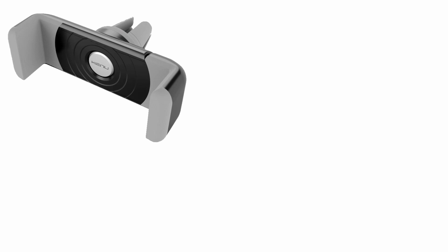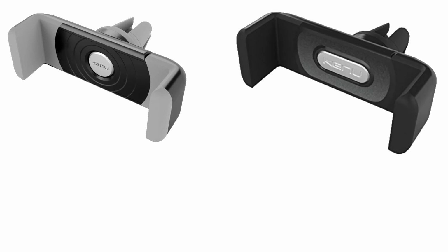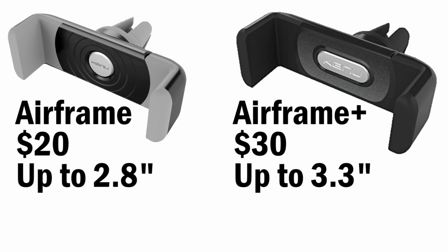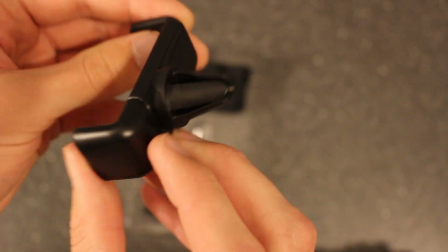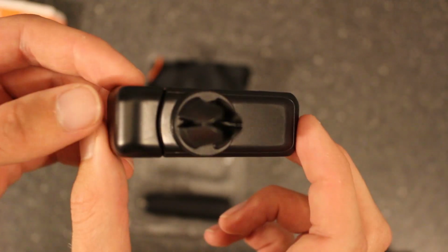Next up, we have the Kenu Airframe and Airframe Plus. These come in at around $20 and $30 respectively. The regular Airframe will accommodate phones up to 2.8 inches wide, and this Airframe Plus will accommodate larger phones up to 3.3 inches wide. When deciding on a mount, be sure to consider the width added by your phone's case. Here we've got the Airframe Plus. The Airframe mounts to your car's vents, making it super light and easy to install.